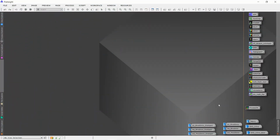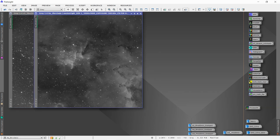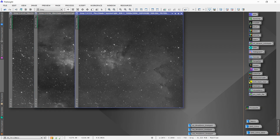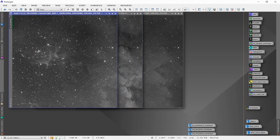So these are my stacked subs. OIII, 7 hours 30 minutes. The HA, which is a lovely signal there, 8 hours 5 minutes, and the least signal I've got here is the sulfur 2, 5 hours 50 minutes. It's still quite a lot though.